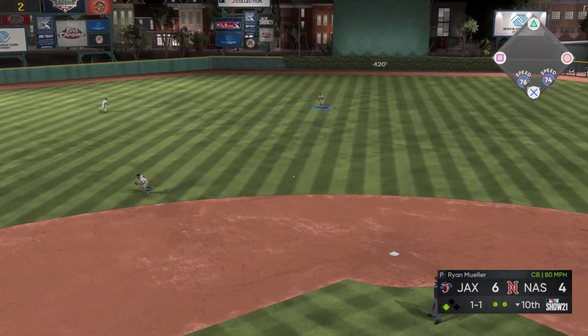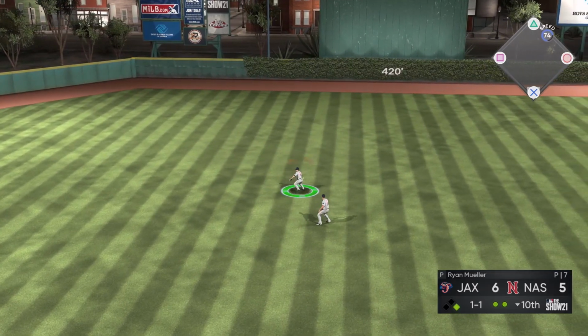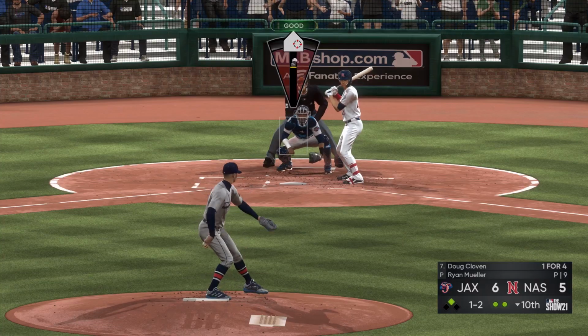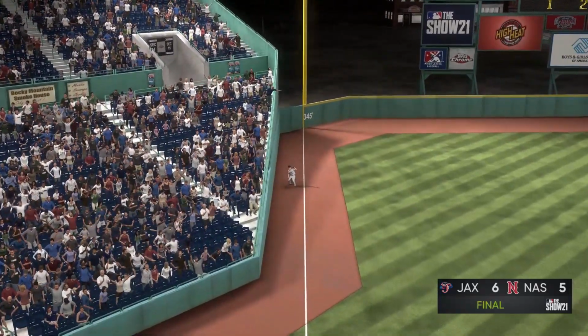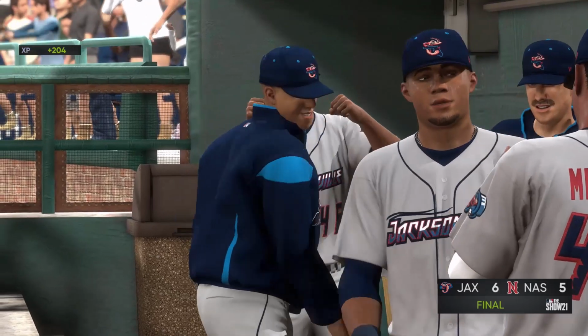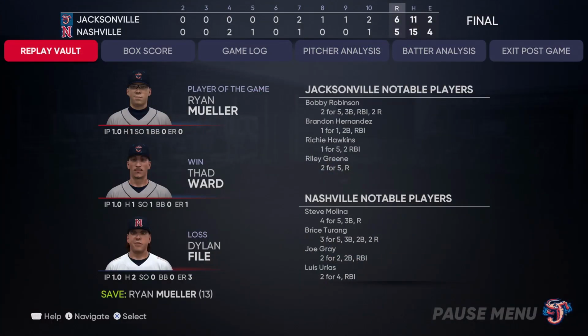But there he goes down looking. Then a base hit that'll bring the free runner home. Maybe a little more than that. They get a double out of it with a little bit of confusion out in the outfield. Here's Doug Cloven. He's going to hit one down the left field line and high and fly for the final out of the game as the Jumbo Shrimp make an incredible comeback, down 3-0 in this one.